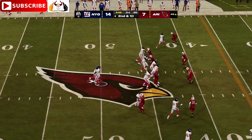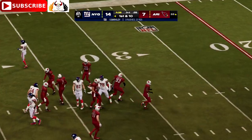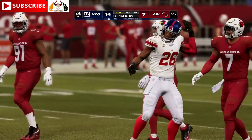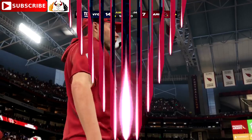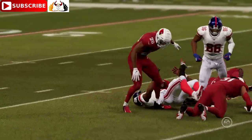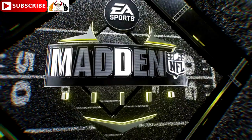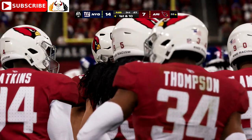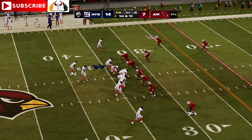Up the middle with Barkley. And he's corralled, but not before getting it inside the 35. First down for the Giants as they pick up 12. They're making it look easy out there. Another first down. So far on this drive, let me do this little bit of math here. 4 plays, 3 first downs. That's a pretty good recipe for success. So a solid run by Saquon Barkley and another 1st and 10 here.